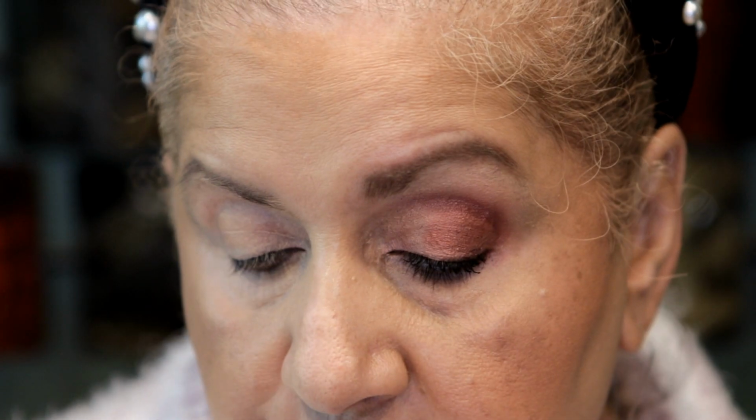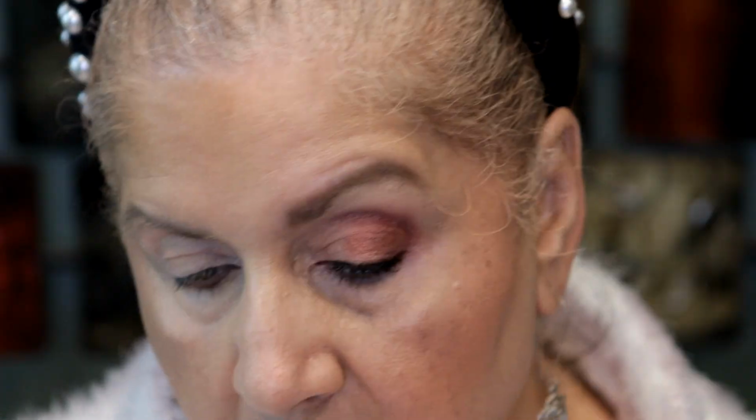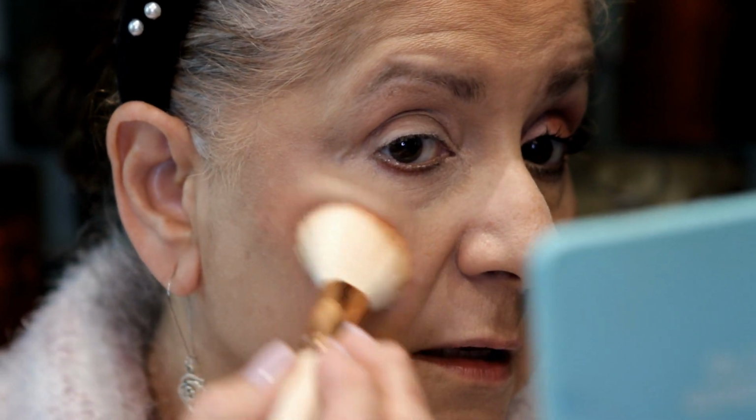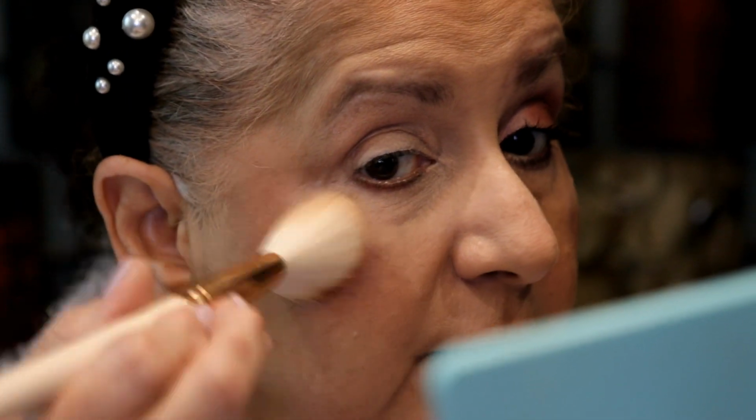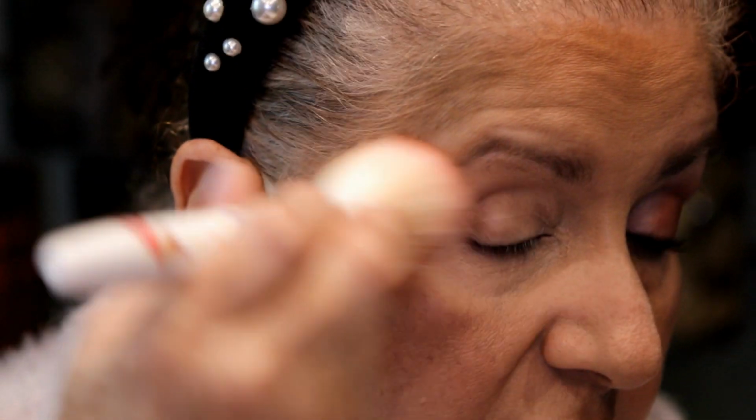It's pretty. I have two shades of blush. This one is Yorokobi and this one is Raku. I'm going to use the Raku one. And I'm going to use the same brush that I used for the bronzer. And I'm going to go lightly because this is pigmented. I don't have like a pinky blush, so this will have to do. Yeah, my face is definitely not gonna match, but we'll make it match at the end.